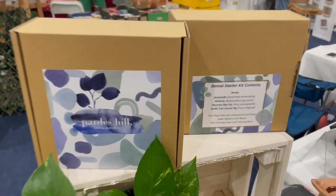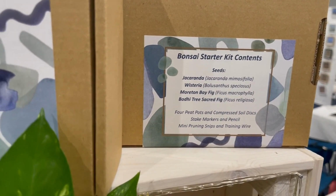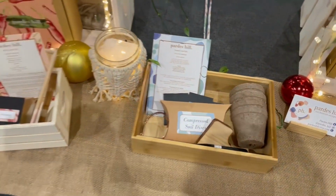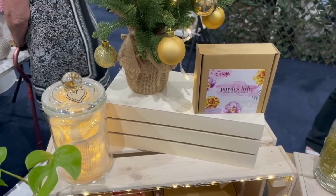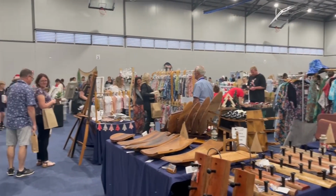This one was actually an old friend of mine. We used to go to church together way back when. She's doing little bonsai starter kits with a couple of different types of bonsais. She also has, excuse me, she also has chili plants, and she had one more left of the wildflower collection.